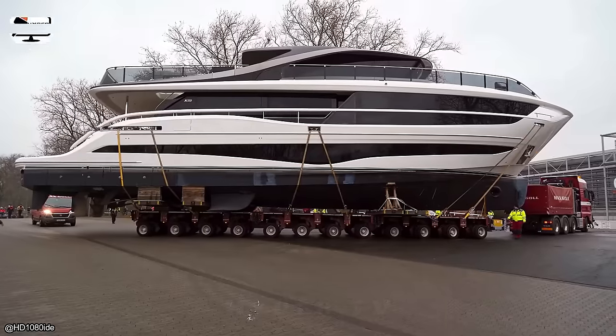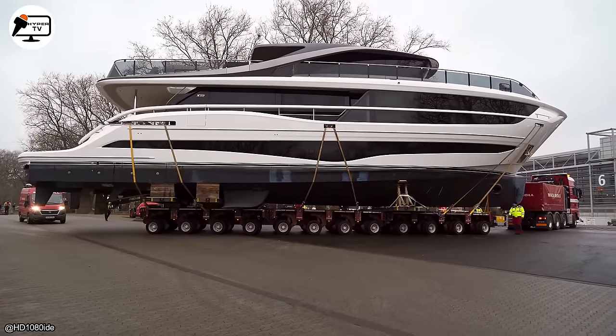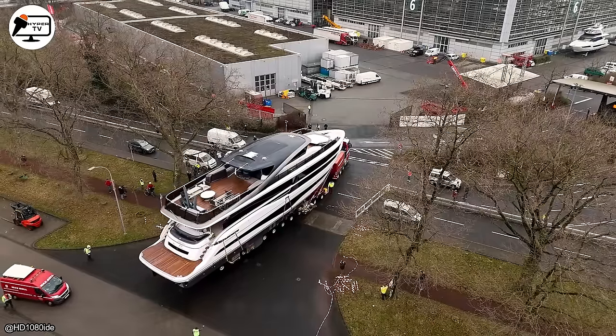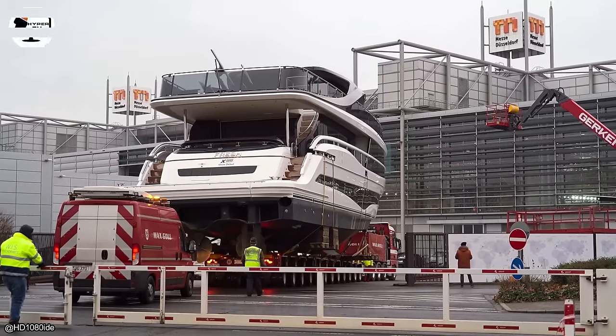The meticulous planning and execution involved in transporting such a prestigious yacht underscore the dedication to excellence exhibited by the organizers and transport team.